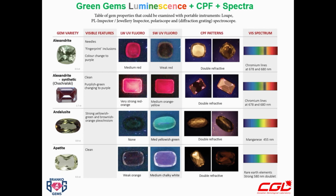chart. It's not really a book, it's more like a manual for your practical work, for workshops. For example, this is alexandrite, synthetic and natural. Spectra-wise, we cannot see the difference, but you can see how big the difference is in fluorescence. This is medium to weak, and this is very strong, red-orange to medium. So this is a good screening technique. I'm not saying it's the final one.